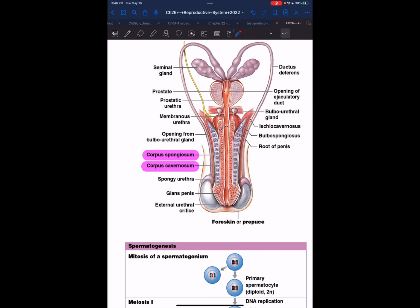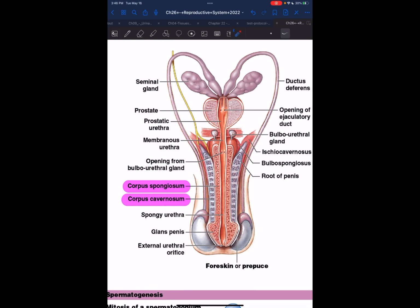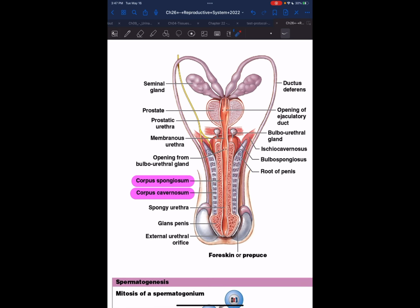Keep in mind that the root of the penis is inside of the pelvic bone. So you're looking at a boundary as you look at the root of the penis where this label is at. So you can see that the bulbourethral gland is within that pelvic bone, the prostate, the urinary bladder, all of this within that pelvic cavity.